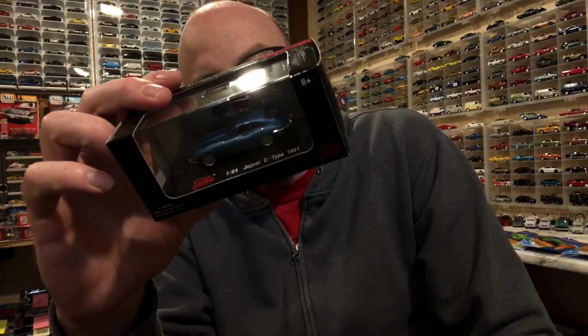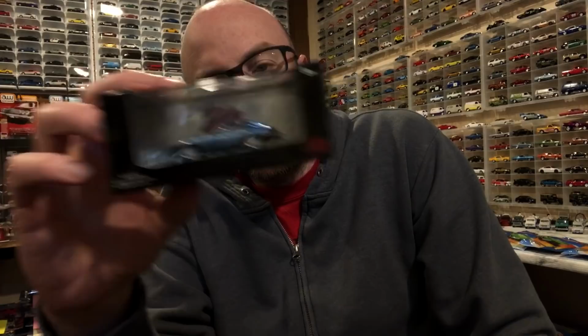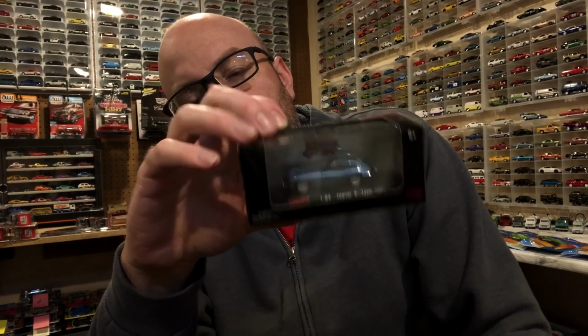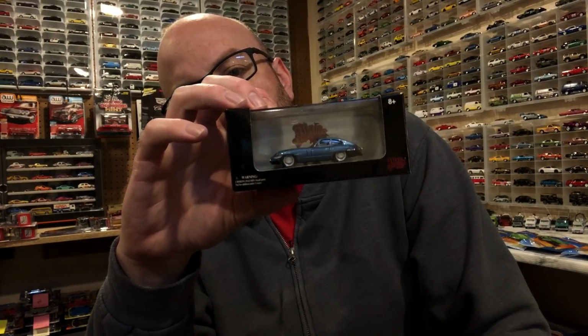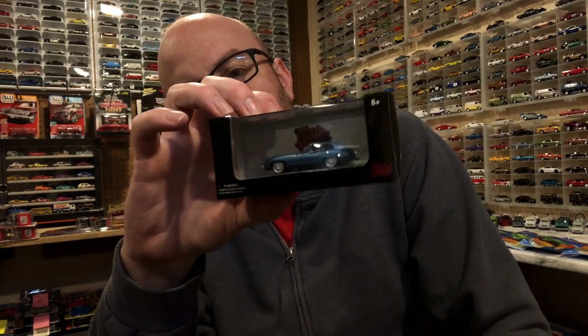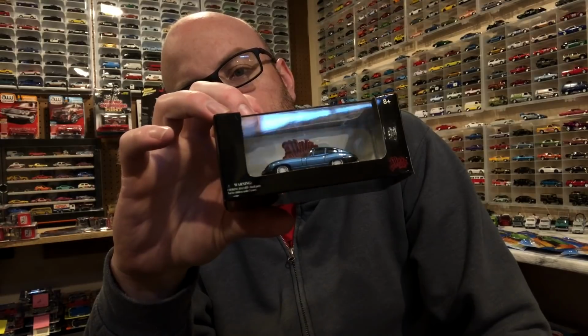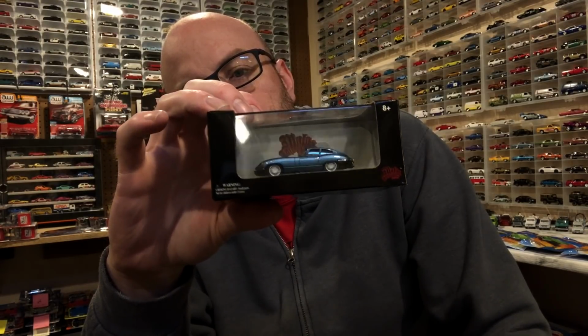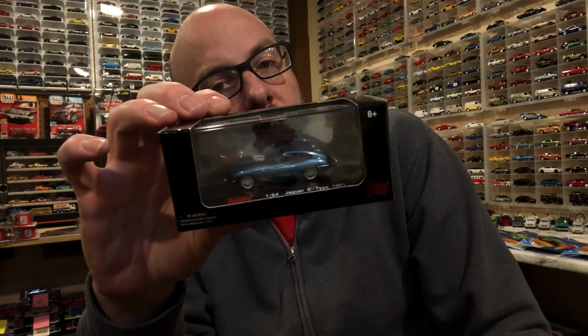I'm not really clear on what the deal is with these toolings, but this is one of the toolings that was used by Greenlight in the early Motor World series, which I think I have two variations of. I'll check before starting the second segment of the video, and maybe I'll get those other ones out so we can take a look at the Greenlight released one and see if there's any major differences or if we notice anything different. It looks really nice in this color though.